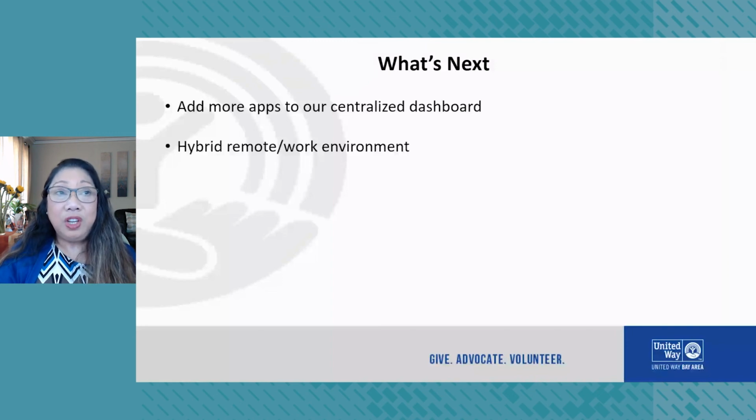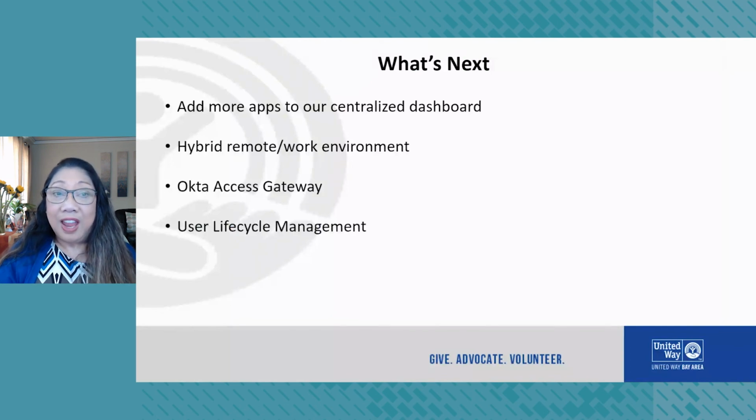In the near future, I would like to implement Okta Access Gateway for better business continuity. But based on my attendance of last year's Oktane 20 virtual conference, I'm interested in learning more about lifecycle management and device authentication, which I think are some really cool tools.